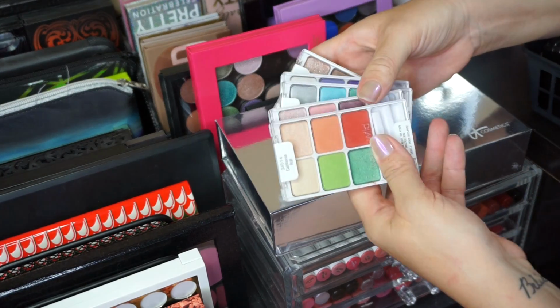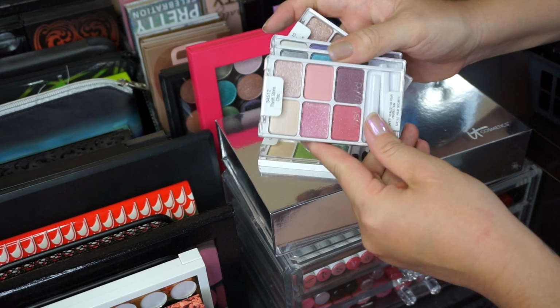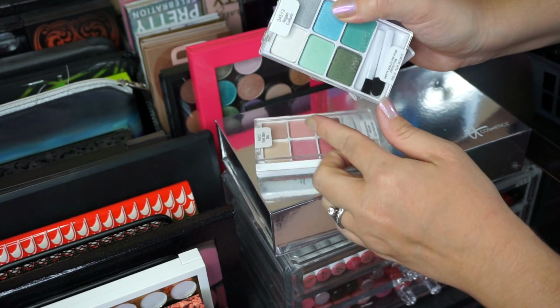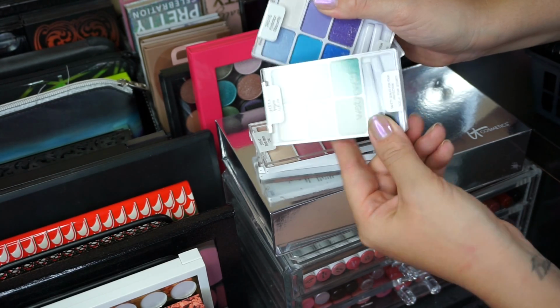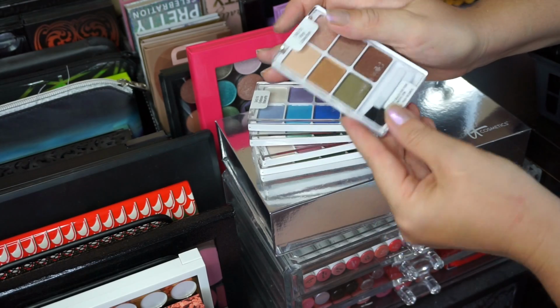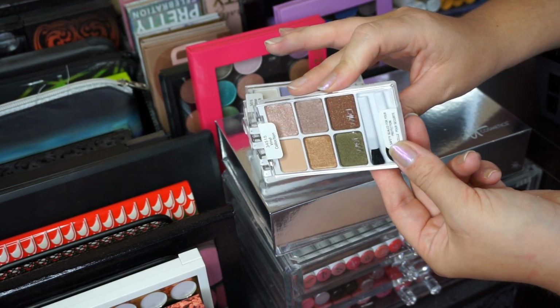Here's some more limited edition ones, some very nice bright Rio kind of colors. Very pretty pinks, but definitely a little bit of shimmer in there. Greens and blues with shimmer. Very pretty blues and purple. And then this is a great one. It's called the Vinyl Collection. It's really pretty everyday neutrals.